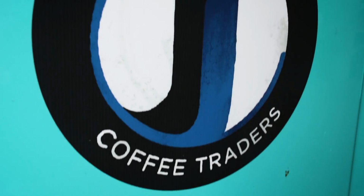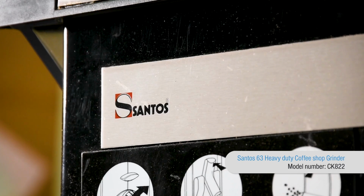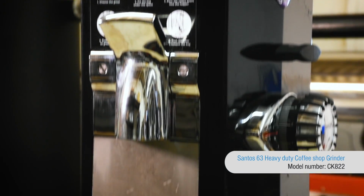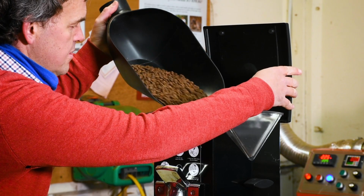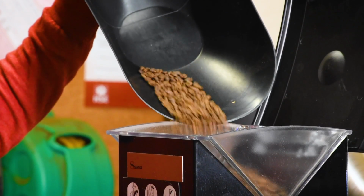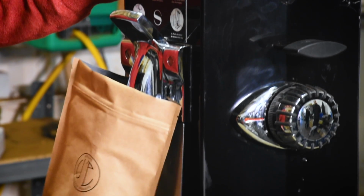We end up grinding a lot of the coffee that we send out through the post, and for that we've got the big Santos shop grinder. That's a really effective and fast way for us to get the coffee ground really accurately for the customer. We can grind them for any brew method basically through the Santos grinder, right from espresso, really finely ground beans, through to something for the cafetiere.